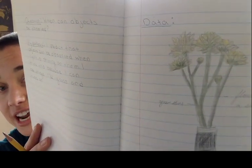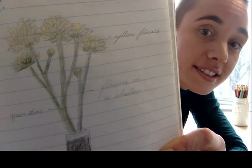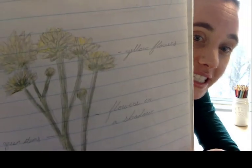I definitely made sure I included the heading data. And then I labeled the green stems. I labeled that the flowers are in the shadow. And I labeled the yellow flowers.